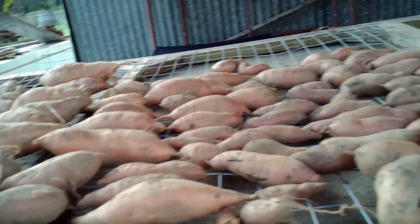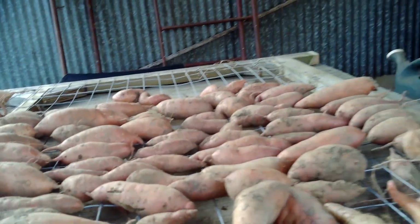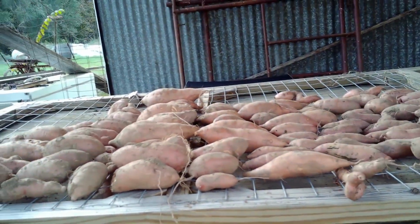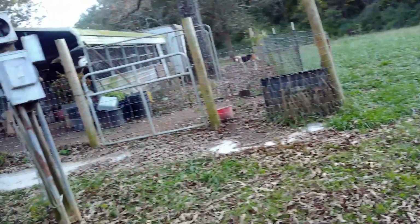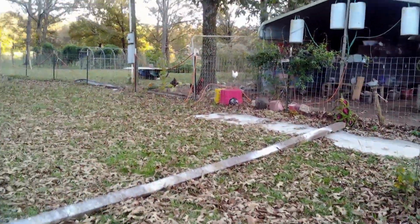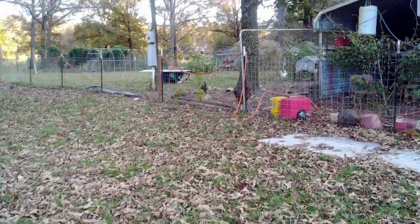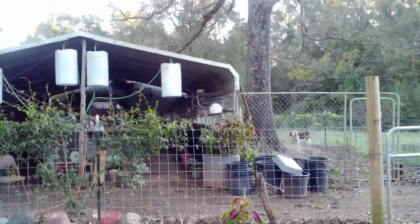So y'all, we've got 3 more rows to dig up, and we may make another video and show you the harvest on all of them when we do a farm update. But for now, we've got the 1 row that we have dug up. We've got rain coming, which means those potatoes may end up being in the ground a little bit longer than we originally wanted. So let me walk over here, show you some chickens, show you some bunnies.